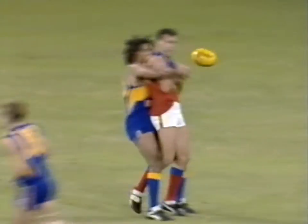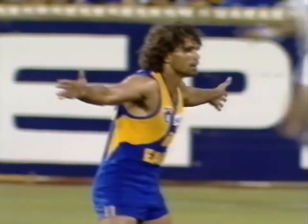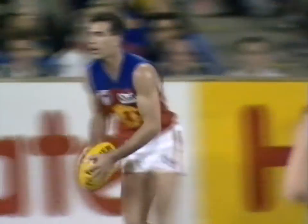This is Worsfold. Gets the kick off towards half forward. Zanotti drops the mark. Then goes off the ground. Oh, nice take. Good hands. It came at Baldwin quickly. It was a reflex job. And his disposal's been good so far.